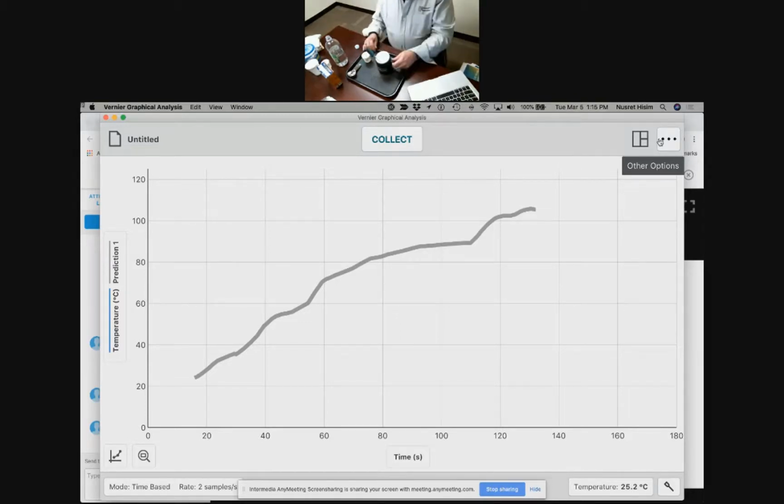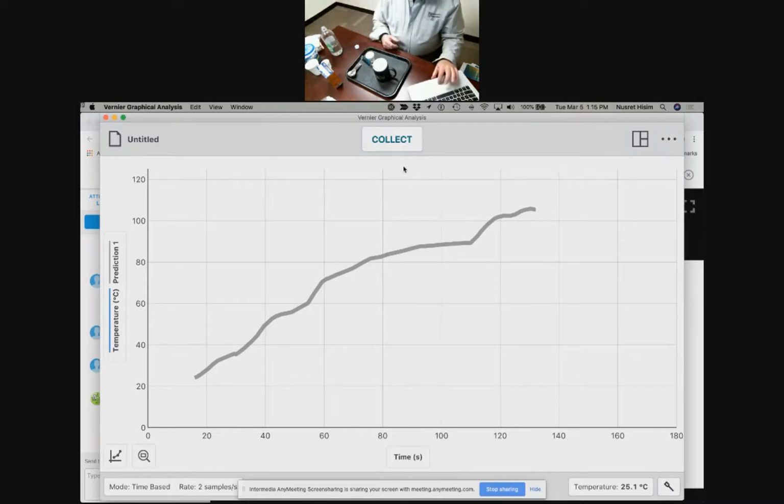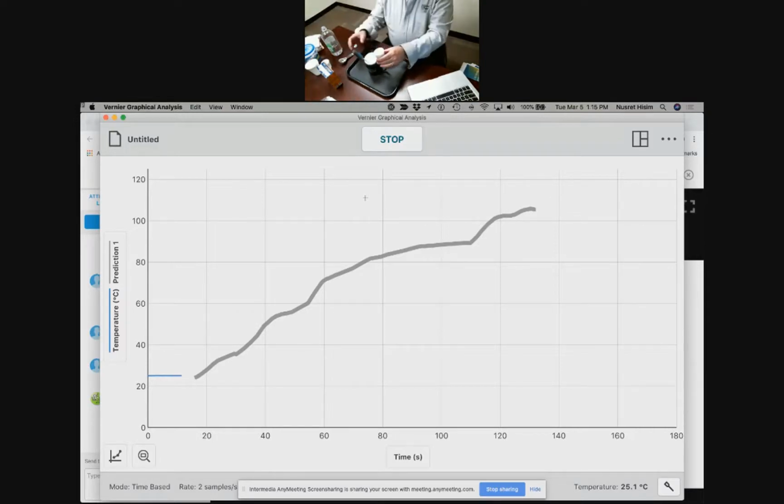I'm going to measure out my vinegar, exactly the same amount. Once again, depending on the level of students, if you're a middle school or high school teacher, maybe you have access to graduated cylinders and things like that. I'm going to start collecting data. I'm going to tap on this button up here that says collect. You should see a little inchworm cutting across the screen. That's the temperature of the baking soda in the styrofoam cup. Now let me put in the vinegar and let's see what happens to the temperature. I'm going to use the probe as a stirring rod.